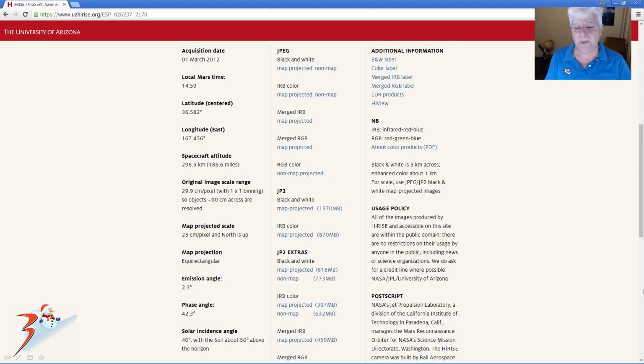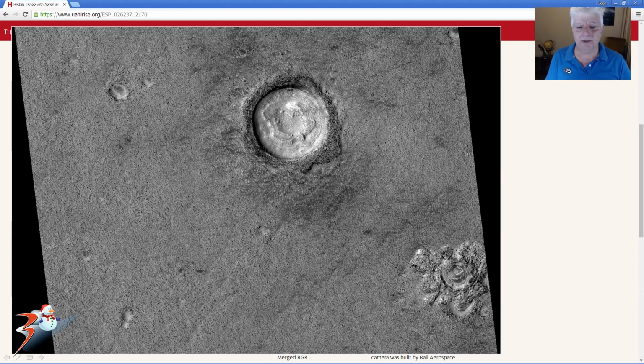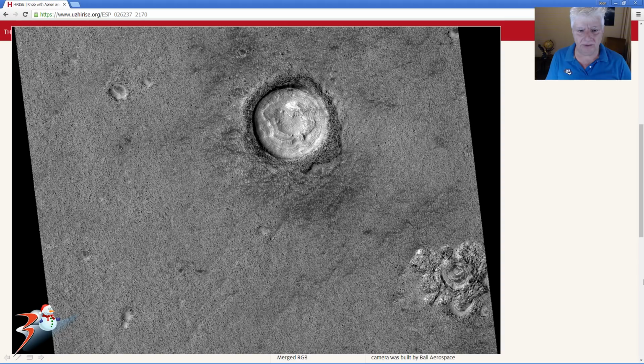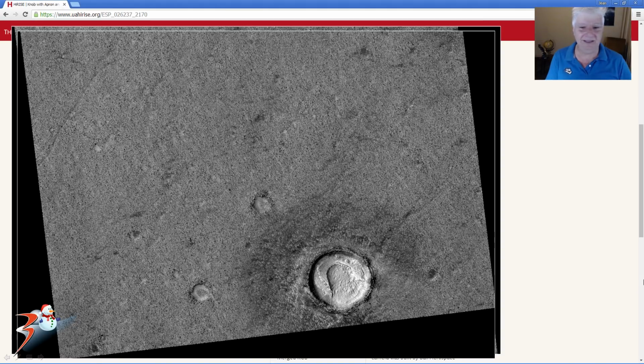At a resolution of 25 centimeters per pixel, and as usual the images I'm showing are cropped from the JP2 black and white map projected file. This is one of the crops from the low-res JPEG. Just having a look at the really weird terrain and these strange circular depressions, and there's the lower part of the low-res image. Rather strange circular depressions. They don't quite look like craters. Maybe they're some sort of pits, or who knows, maybe even structures, but let's not go there.